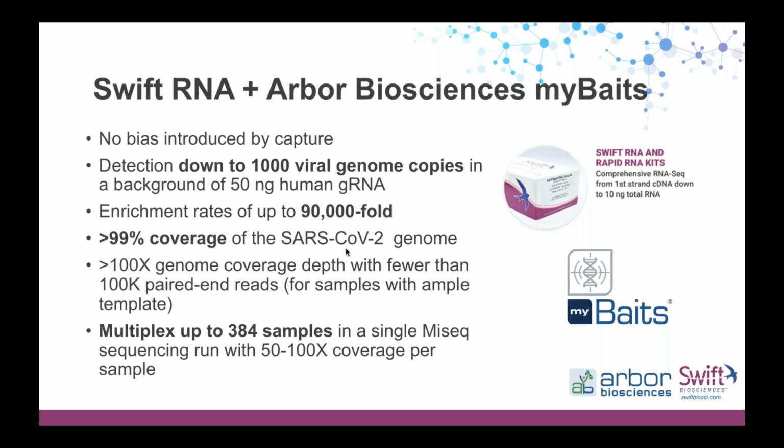We also showed that we were able to detect and have good data down to 1,000 viral genome copies, even when it makes up a very, very small percentage of the overall RNA that was input into the library. We had enrichment rates up to 90,000 fold, showing the power of being able to capture and enrich for just those target molecules of interest. And that enrichment led to over 99% of the SARS-CoV-2 genome being covered. So really allowing you to detect those mutations and have confidence in the variants that you're calling.